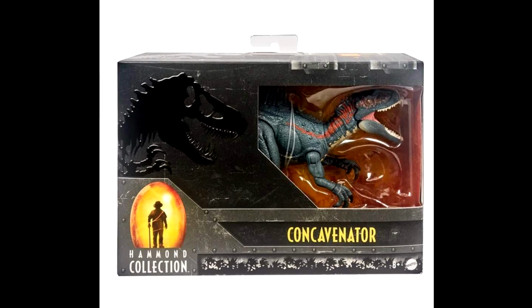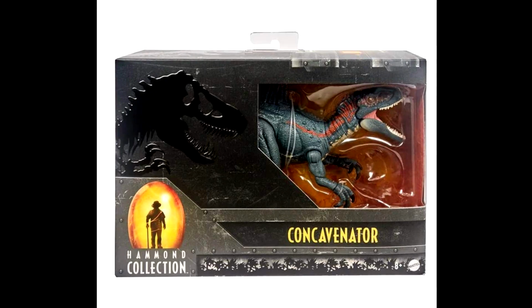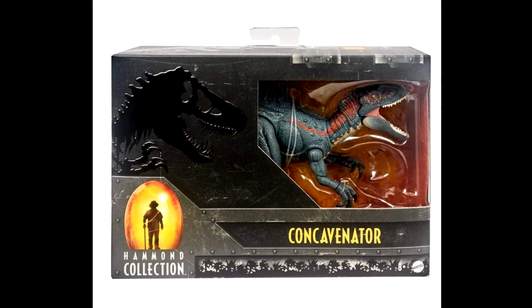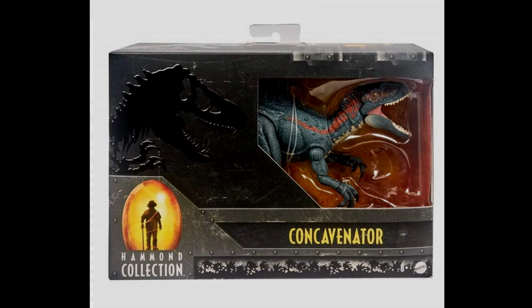This is definitely one that I'm really looking forward to, even though it's not one of the dinosaurs we've seen prominently displayed in any of the films. We only saw it briefly in a background shot in the Lockwood Manor, but it still looks gorgeous, and I cannot wait to get this figure in my hands as well.